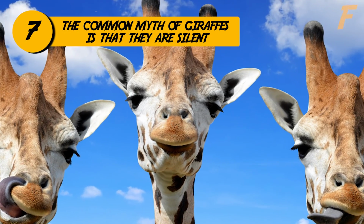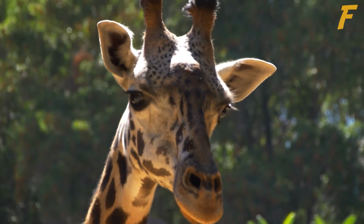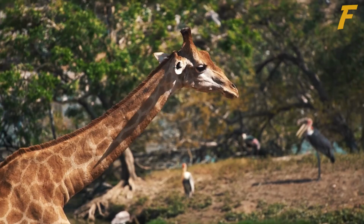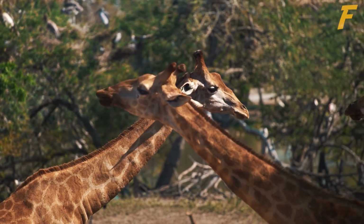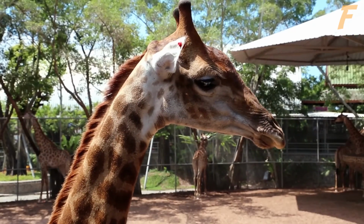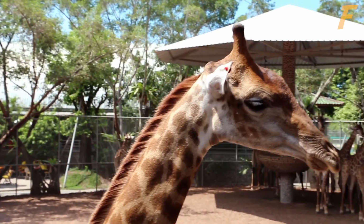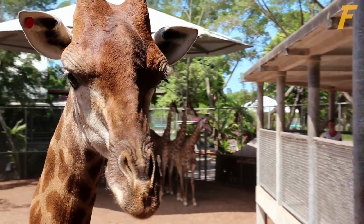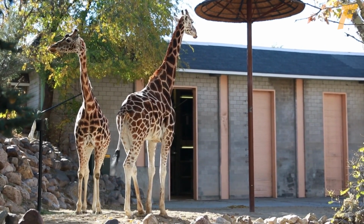Number 7. The common myth about giraffes is that they are silent. Giraffes are actually able to hiss, snort, utter whistle-like screams, and create low-frequency noises that are inaudible to the human ear, despite the widespread misconception that giraffes are silent animals. This is all to say that giraffes are actually equipped with vocal cords. The majority of these noises are typically made by juvenile giraffes since they are less careful than the adults. This is certainly one of the more interesting giraffe facts.